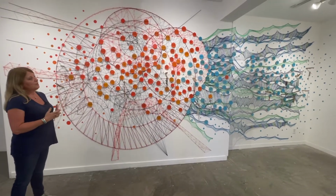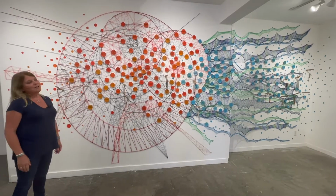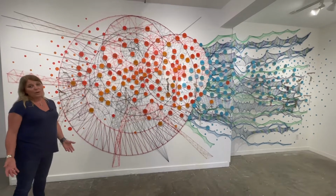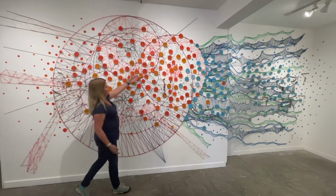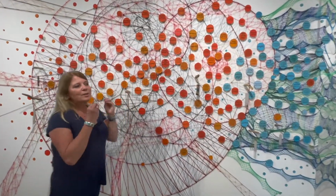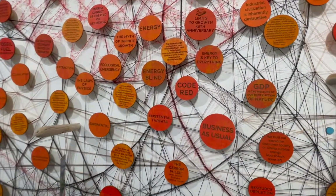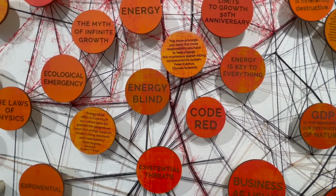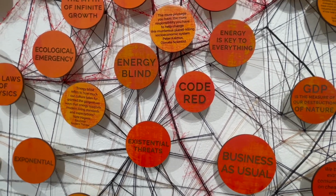This year, 2022, is the 50th anniversary of Limits to Growth. It's a book, a study that was published in 1972 by scientists at the MIT. And you see this tag here in the middle represents this book here. The interesting thing with this study that is 50 years old is that it's a study made on a computer at MIT. So Limits to Growth here is the tag that talks about the book.